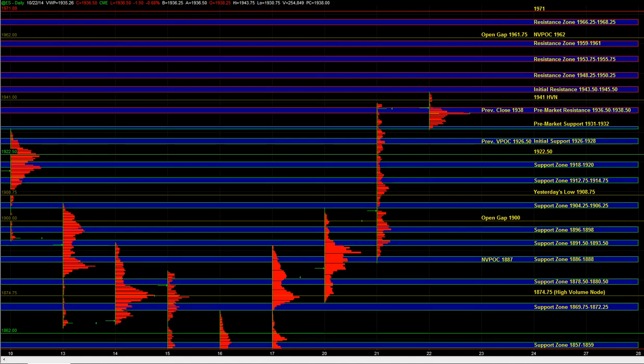But then the idea is that 26 to 28 is a spot where we expect responsive buyers to be active on first test. And then from there, as long as we can get back above 31 to 32 relatively quickly, it would tell us that the market has found some buyers down there, and then we can go to the other side of the balance above 36.5 to 38.5. The short-term bias is bullish at this point, especially if we hold above 26 to 28.